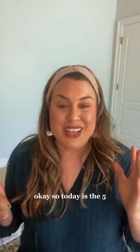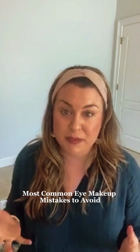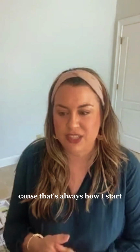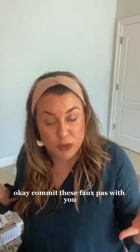Okay, so today is the 5 most common eye makeup mistakes to avoid. I'm going to commit them on this side and correct them on this side. I've already done my foundation, I've done my cheeks and lips because that's always how I start. And I saved my eye makeup for you. I'm going to commit these faux pas with you.